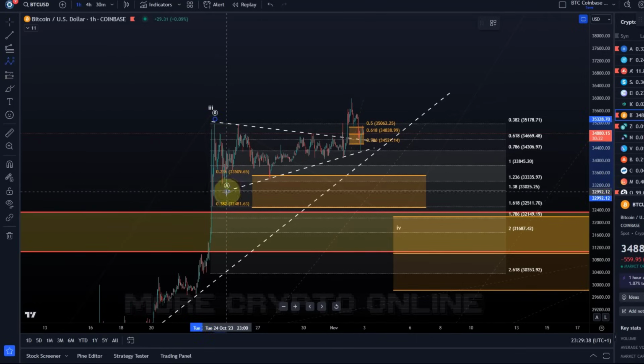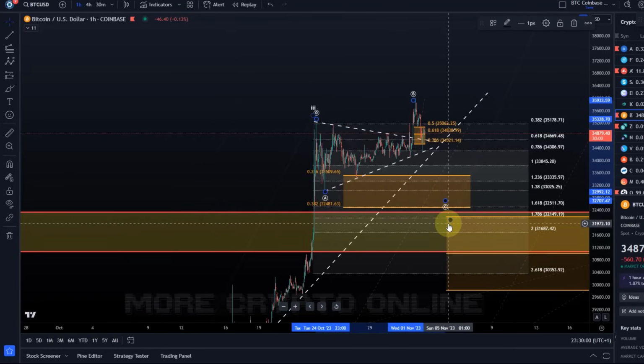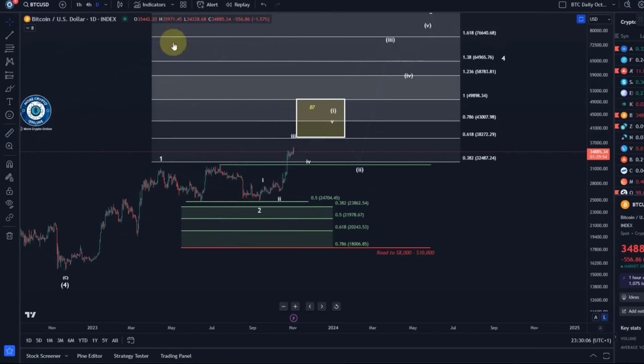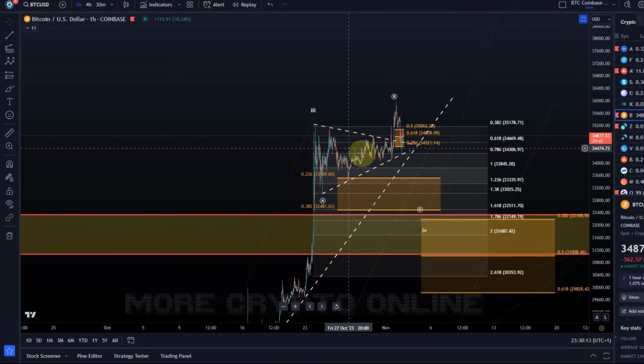So let's put ABC here. Doesn't make a difference though. It could morph into a WXY, absolutely. It just depends on how this move to the downside is unfolding, but it doesn't really make a great difference. Okay, so now we basically came down in this A wave of wave 4. So basically that means one more extension higher is anticipated, as I showed you on the daily chart, okay? So basically we could be in this 4th wave. One more high in wave 5 is anticipated, okay? After the wave 4 completes.